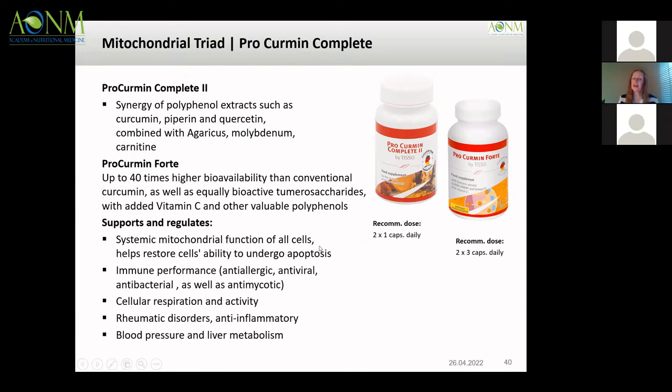which has a very interesting effect on the mitochondria relating to the ability to undergo apoptosis, which is probably something we need to spend a separate session on because that's quite complex. But apart from that, it's very anti-inflammatory and helps in rheumatic disorders and so on.